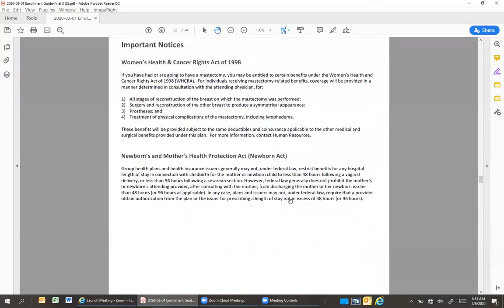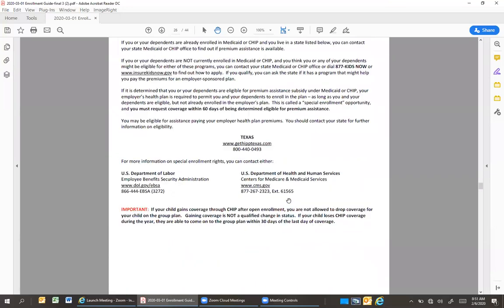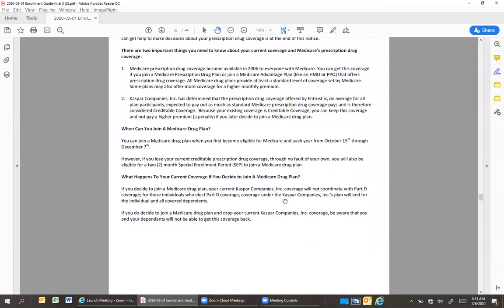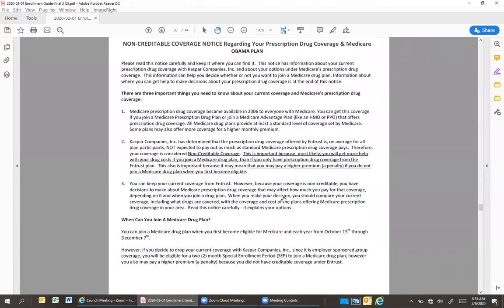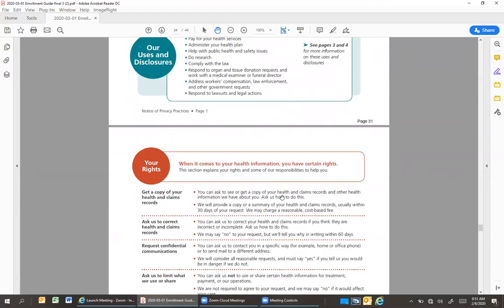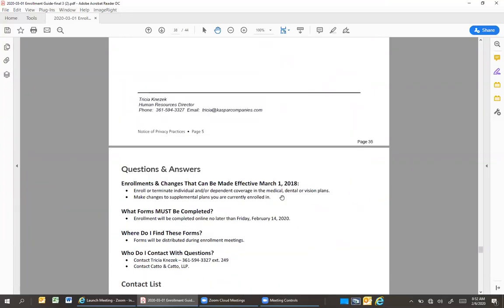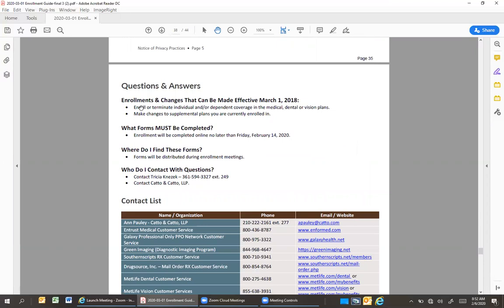The rest of this information is great late night reading material that we are not going to cover for the sake of time today. You can read that at your leisure. All sorts of different required notices. Now, the page that I'm going to pause on is coming up here towards the end. Enroll or terminate individuals or dependents on any of the coverages, make changes. All of this goes into effect March 1st. It's open enrollment. Forms must be completed by February 14th, Valentine's Day.